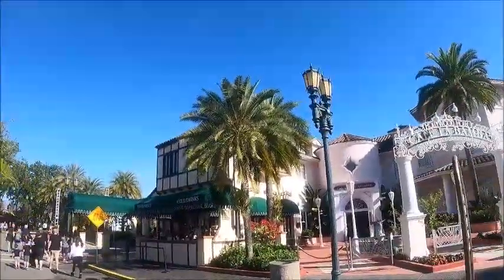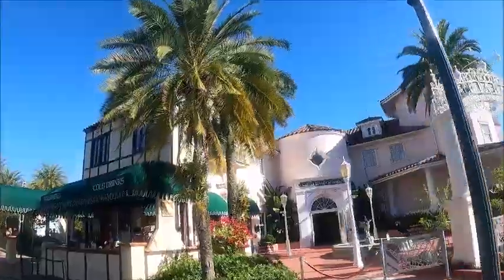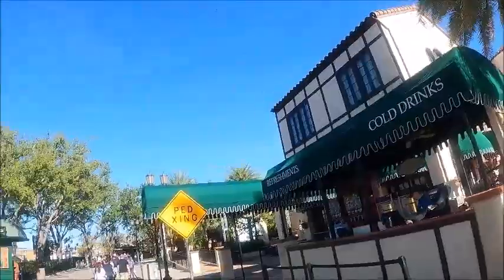But yeah, also this area here where Cafe La Bamba is at, that's for the VIP experience. We will be checking that out next week. Next week, Wednesday actually rather, so 6 days away, can't wait.